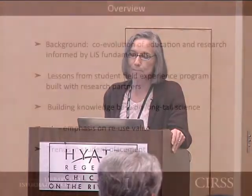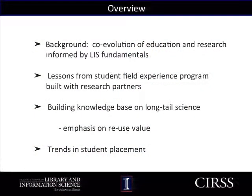So I'm going to give you an overview of what we've been doing in terms of the background and the coevolution of our various programs and how they've been informed by the research we've been doing. I'm going to spend a bit of time in particular on lessons we've learned from a new program where we're putting students in field experiences in large data centers at the National Center for Atmospheric Research.